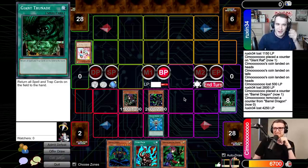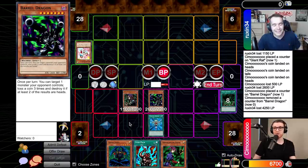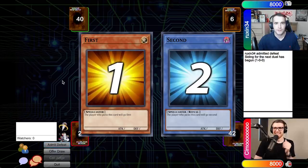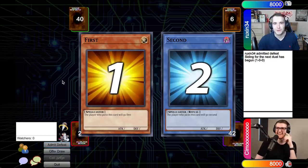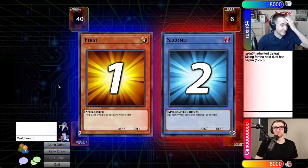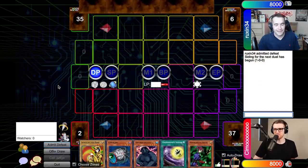That's painful for sure. That happened. That Barrel Dragon. I didn't think I'd be tribute summoning it, but here we are. I can't believe that just happened. Giant Trunade, double Monster Reborn, Barrel Dragon, hit the coin flips. Yeah, I don't think I could have killed you if I didn't hit you in with that 2,600, so... Yep. Yeah, coin flips mattered.